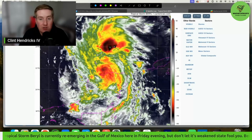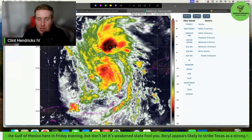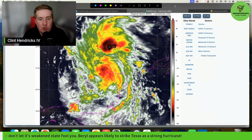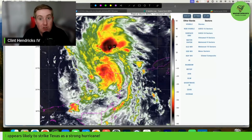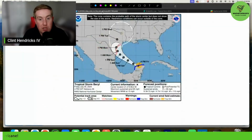Now, what is anticipated is that now that Beryl is reemerging into the Gulf of Mexico, it may take some time into our Saturday, but likely we'll start to see Beryl ramping up again and intensifying, and that could mean trouble for Texas. It looks more and more likely that we will see a Texas landfall.